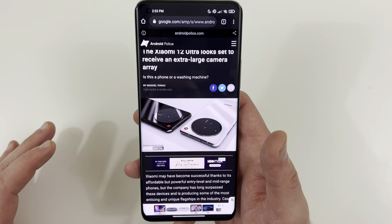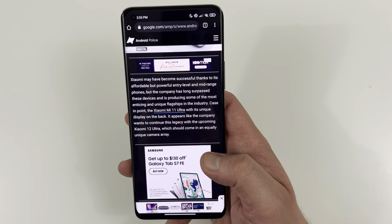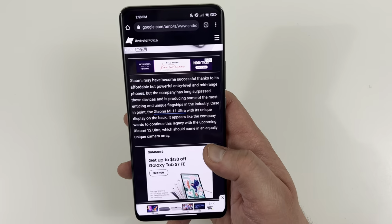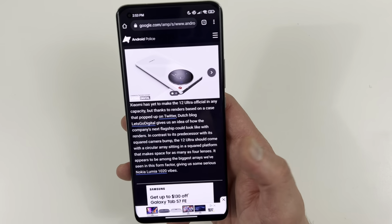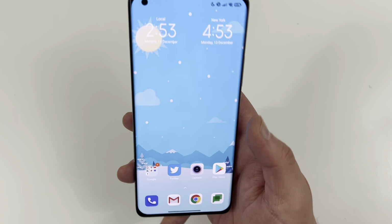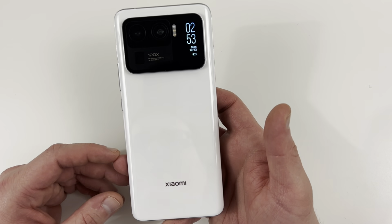But I think removing the unique feature of that rear display is something that's perhaps going to make some people a little bit upset, especially since a lot of people seem to like that feature quite a bit. So otherwise, it does also look a lot like the Nokia Lumia phones in the past. A lot of people were commenting on that, and I would have to agree. It does look similar to those.